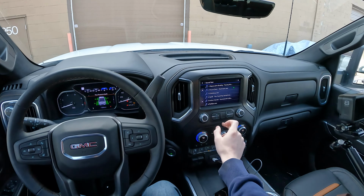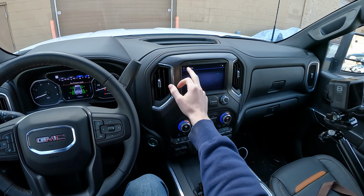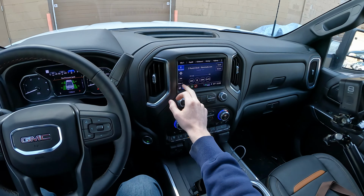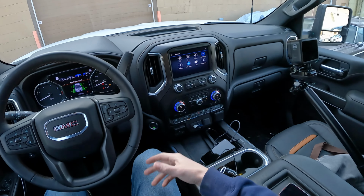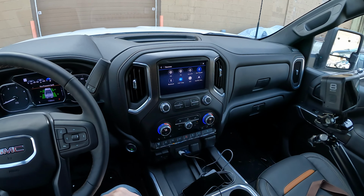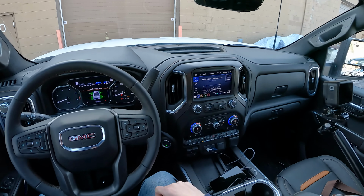You also have track selection on the left rear of the steering wheel. For audio inputs in the Sierra 2500, you have your standard AM, FM, Sirius XM satellite radio, Bluetooth, USB-A, and USB-C data inputs. You have a 3.5mm auxiliary input jack, wireless and wired Apple CarPlay support, and Android Auto. And you have some streaming services as well, such as Wall Street Journal, USA Today, Spotify, and I bet you can get some others as well.